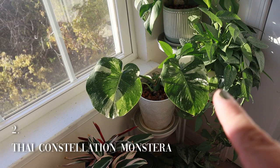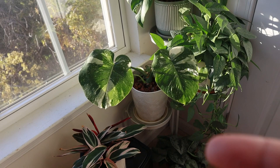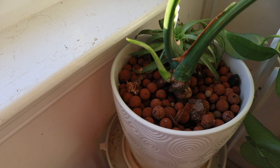And here is my Thai constellation monstera that I imported from Thailand. If you watched my spring planter video and haven't seen any video from me since, you might think there's nothing changed with my Thai constellation monstera, but this actually has grown into a very beautiful large plant that I have since cut off and propagated. As you can see, the cut point is down here, and it's already starting to have a new growth point, which I'm also excited about because I am using that for a giveaway next spring.